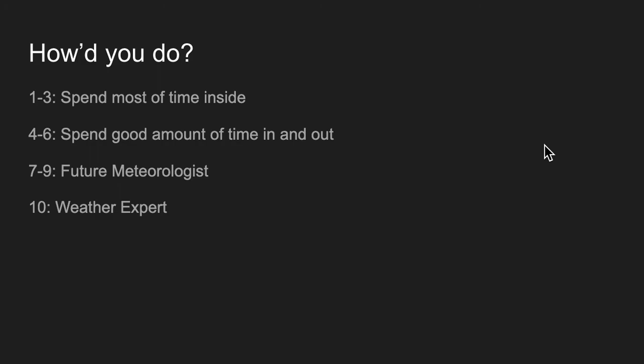You're probably a future meteorologist or some sort of scientist or something. You just are really fascinated by what is going on outside. And then if you got 10, you're probably a weather expert. You love watching the Weather Channel. You probably already track the radars and stuff to see where the storms are gonna be.